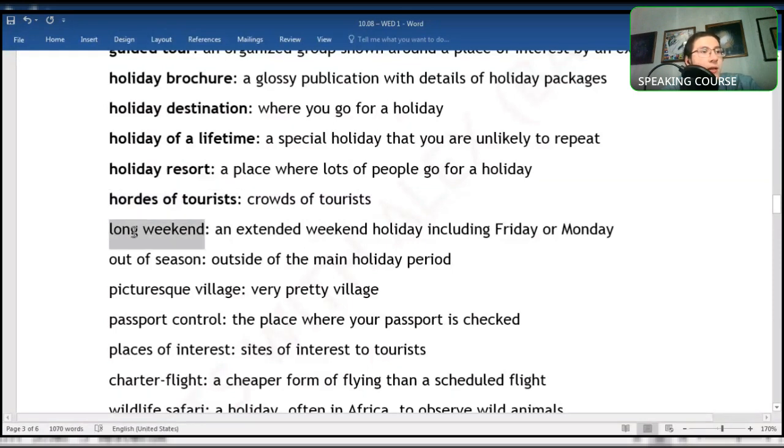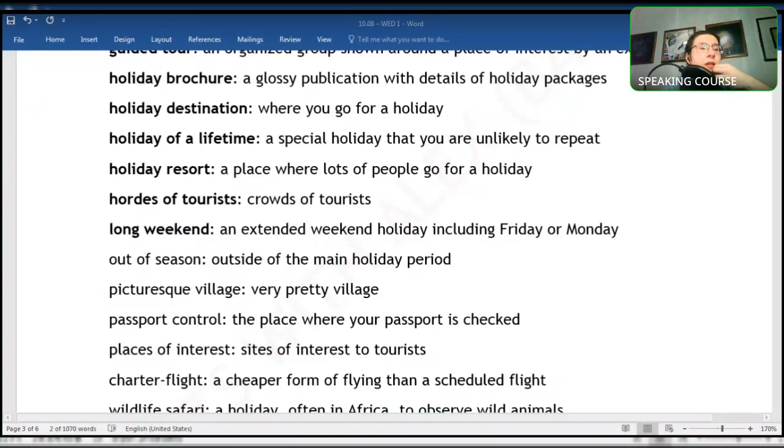Next is long weekend. I'm not sure how often we use this, but it's pretty fun. It's a nice collocation, a nice phrase to say. It's when you have a weekend from Friday until Monday. So it's 4 days. So I guess you could say, in Uzbekistan, Independence Day is when we have a long weekend, because you have those Independence Day holidays. So that's called the long weekend.